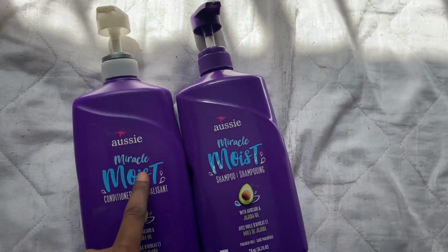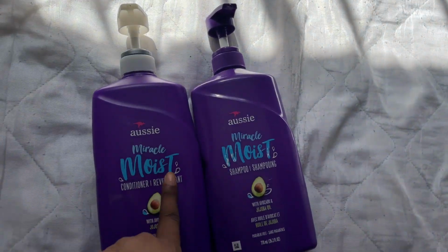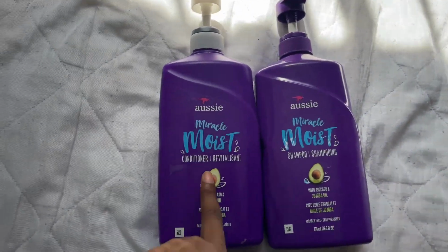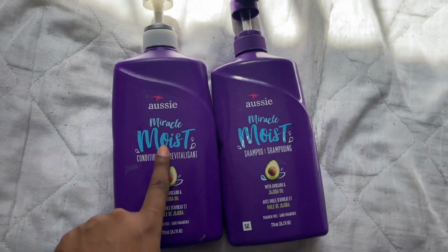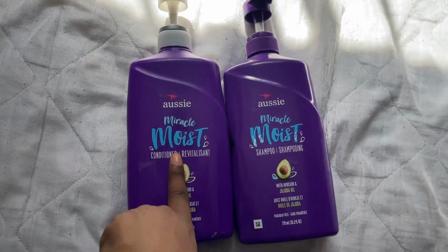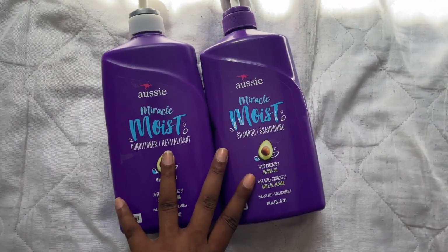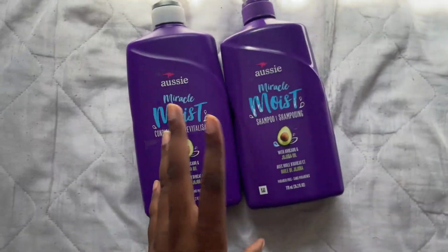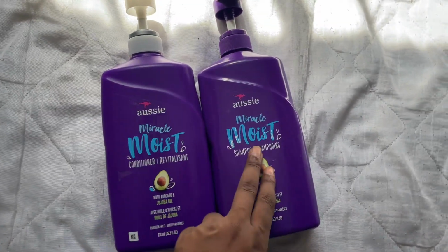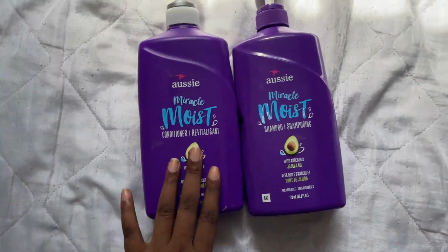In terms of the Miracle Moist, they have different lines. They have Miracle Moist, Miracle Curls, and I think they now have a line called Miracle Coils. But to be honest, I've only used the Miracle Moist and the Miracle Curls, and to me they're both the same. I don't see a difference between the two. I just feel like they both work, so whichever one I see, I just pick it up. I don't really care. But yeah, I use the shampoo and the conditioner.